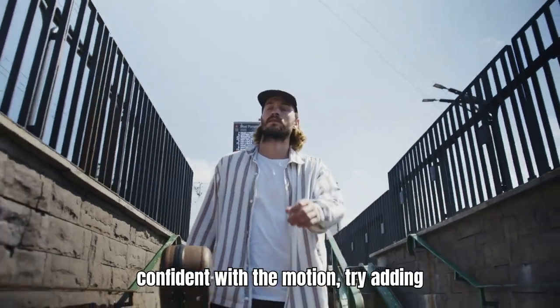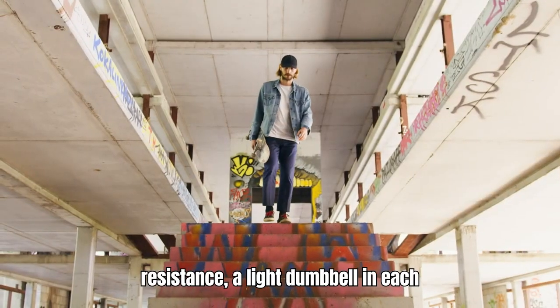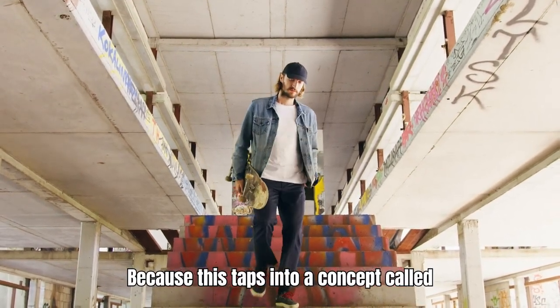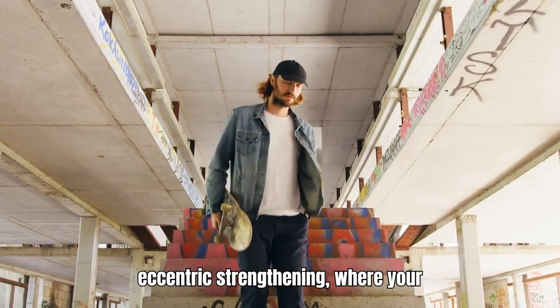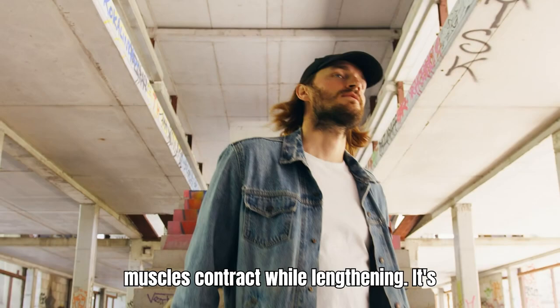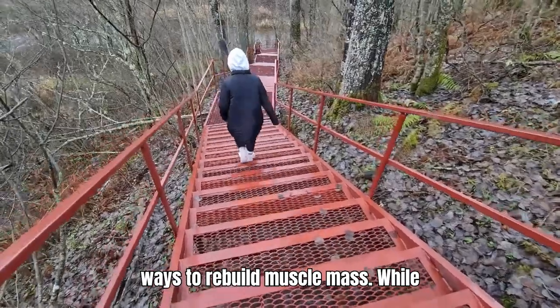Once you feel confident with the motion, try adding resistance, a light dumbbell in each hand or a weighted vest. Why? Because this taps into a concept called eccentric strengthening, where your muscles contract while lengthening. It's one of the fastest and most effective ways to rebuild muscle mass.